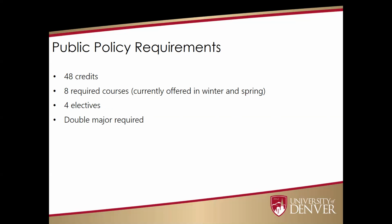So for some examples, if you're interested in environmental policy, you could double major in public policy and either geography or geology. If you're interested in health policy, you could major in public policy along with one of the sciences, such as biology. Or if you're interested in social policy, you could do public policy and sociology or gender and women's studies.